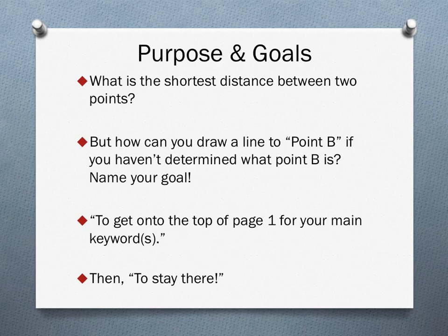So I like to talk about the shortest distance between 2 points being a straight line, right? Now, we're not talking about astrophysics or wormhole type things. Generally the shortest distance between 2 points is a straight line. To get from point A to point B, that's a straight line. Now, you can't get to point B if you don't know what point B is. It sounds silly for me to say that, but a lot of times people don't really clarify where they're trying to get to.